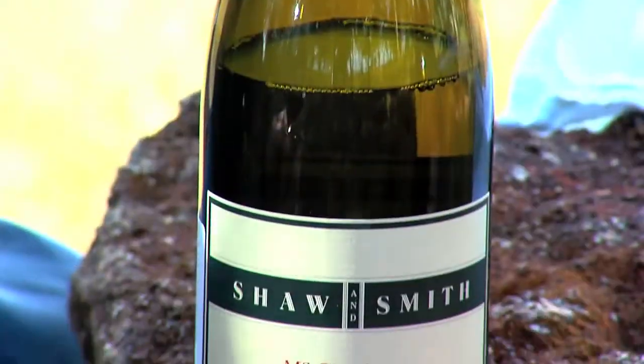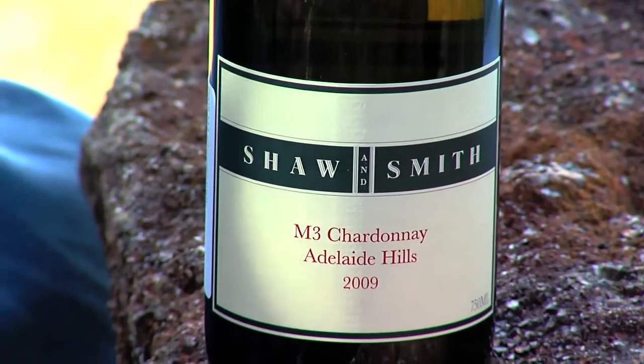I thought today we'd taste two wines from Hahndorf, which is right in the middle of the Adelaide Hills in the South Mount Lofty Ranges. Adelaide people are very familiar with it, others probably not so sure. This wine is Shaw & Smith Chardonnay, a very highly regarded cousins team, Martin and Michael.